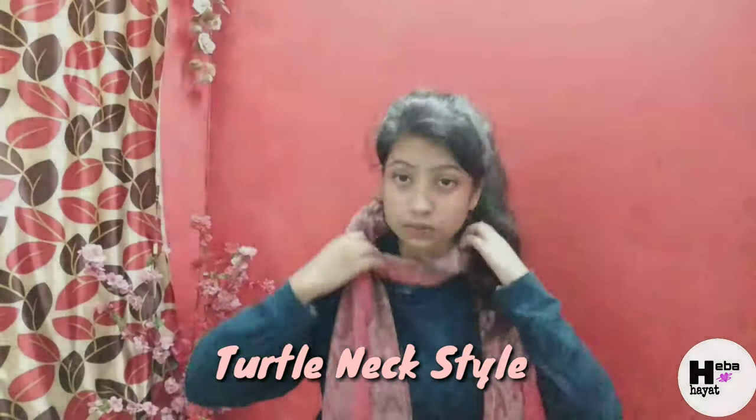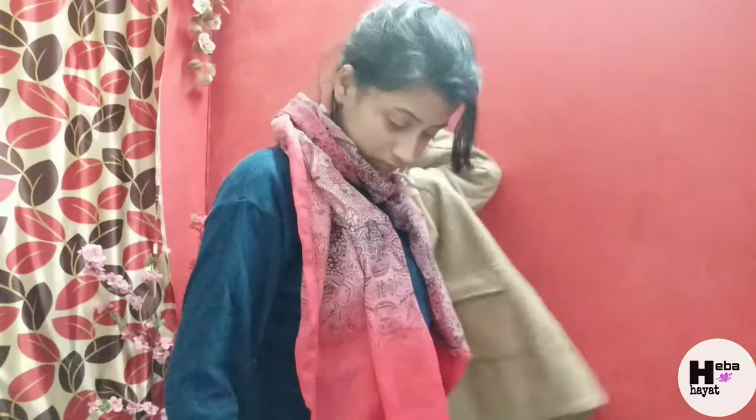So here I am using a pink color printed stole and twisting it over the neck. And yeah, I'm very lazy, so I did not change the sweaters again. And then I'm wearing a brown color coat. Scarves are one thing which makes you look good no matter what you are wearing underneath, as it is the first thing anyone will notice.